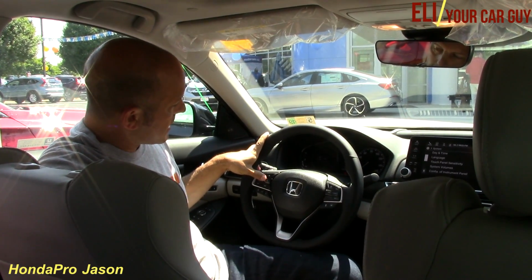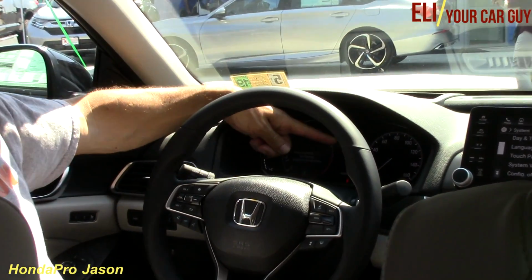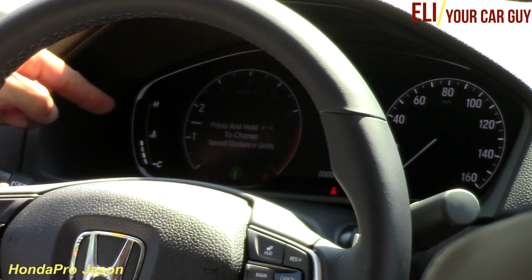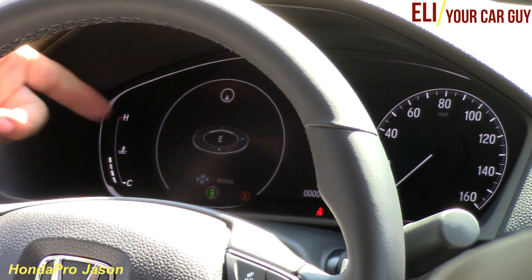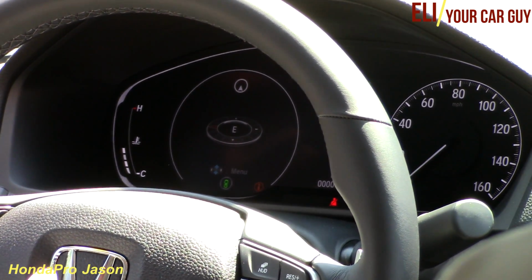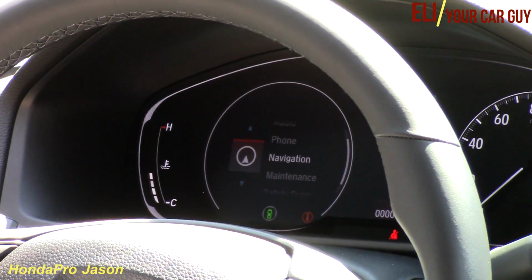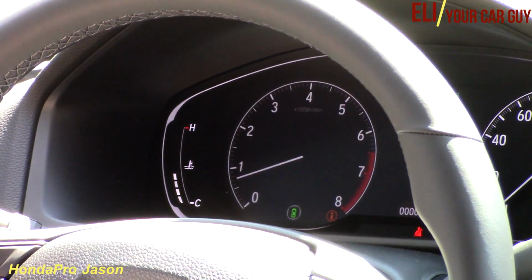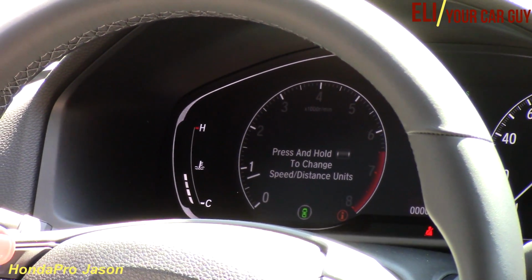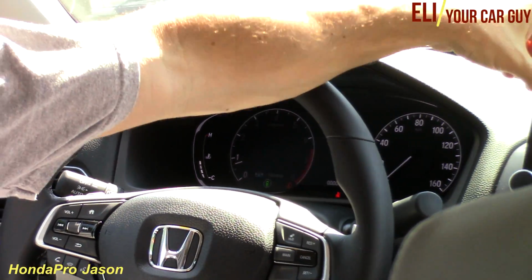Now, did you guys notice that when I went to the tachometer, it's a beautiful tachometer that mimics the speedometer, right? It looks just like the speedometer, but when I go to anything else, like navigation, there's a compass. Where's my tachometer? It's gone. So you'd think that the only way to get the tachometer on is to go to the tachometer setting and leave it there. But there's a secret way on how to turn the tachometer on behind all screens. And this is how you do it.